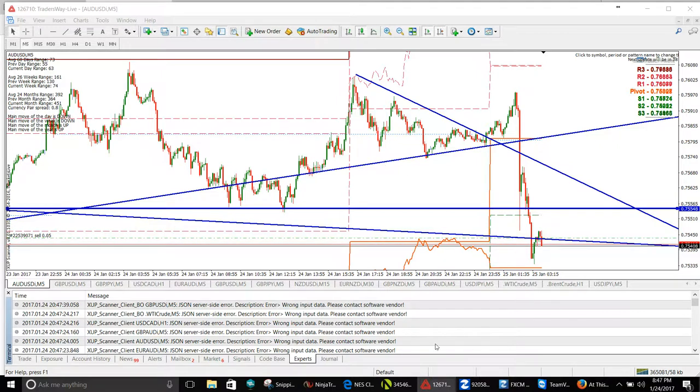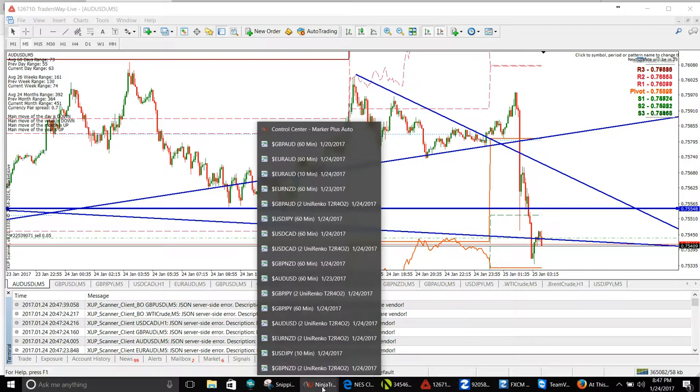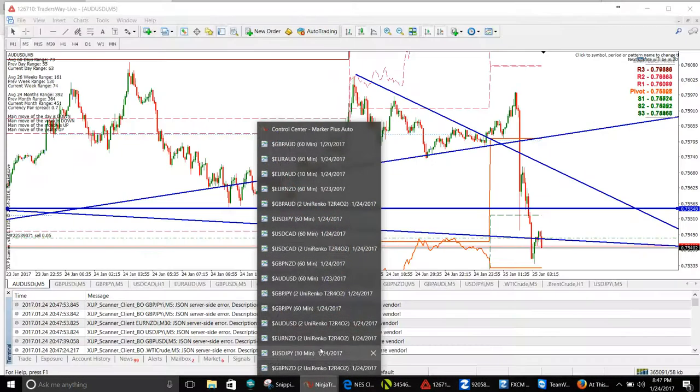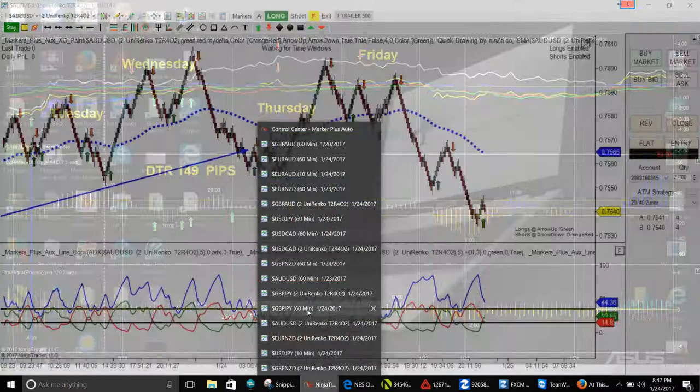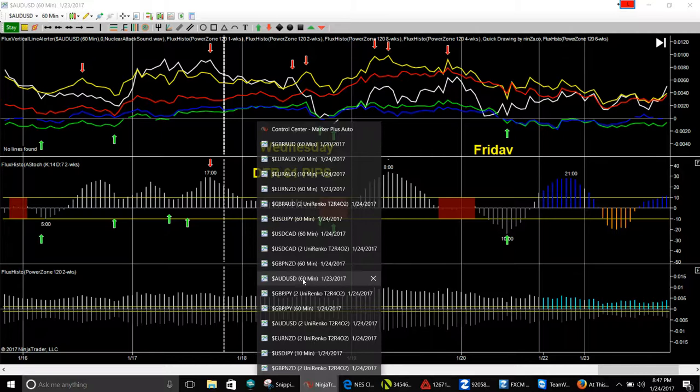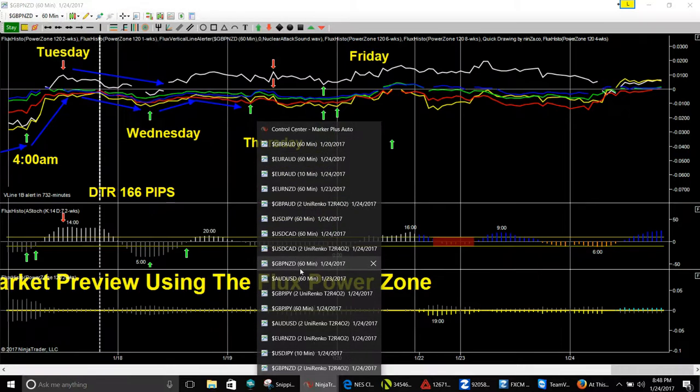All right, traders. So let's see what else is going on here in New Zealand. Nothing's really happening with that. Yen should be on its way. Looking for a pullback on the yen. GBP NZD.